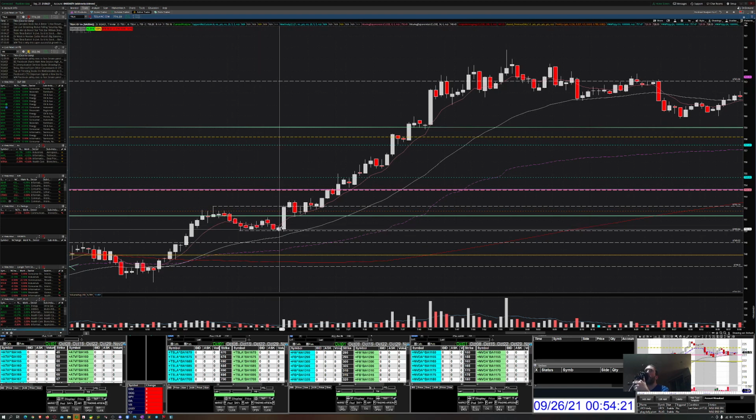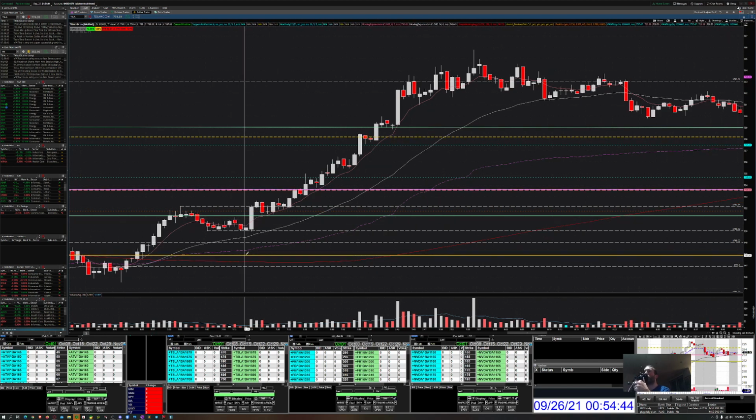So we have a high of 750.40 and a low of 750. So 40 cents of risk for a first target of $1.20. So 3-to-1 risk reward setup right here. A plus setup, in my opinion, because we're above VWAP.